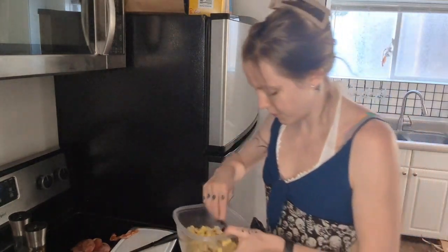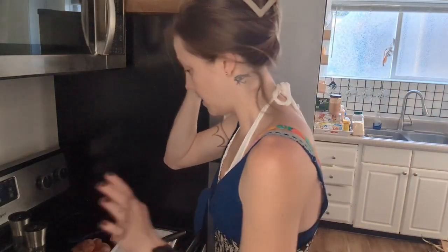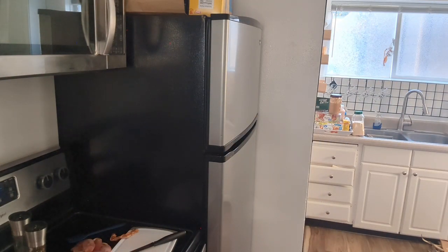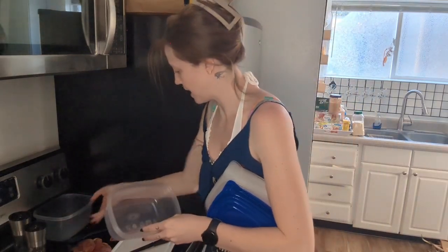So hopefully this is what will keep me feeling full for a while in the morning, because when I get to lunch, I'm starving. I'm hangry. Air fryer time! Get in there! There we go. Okay, these are almost done. They're going to get a container, a larger one, because I'm also going to put the bacon that I'm about to make in this as well.